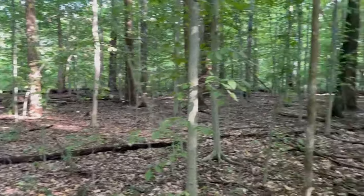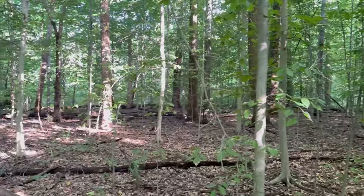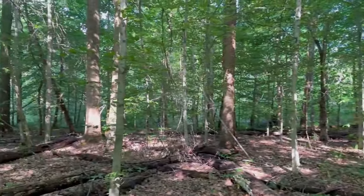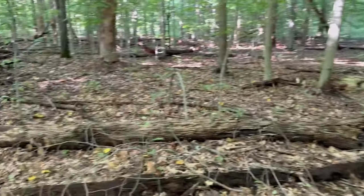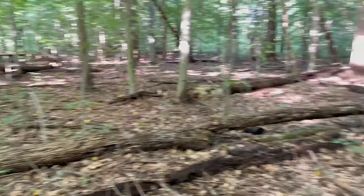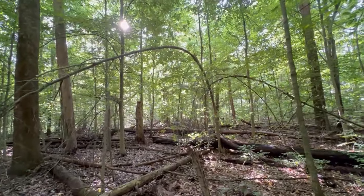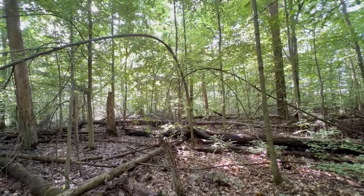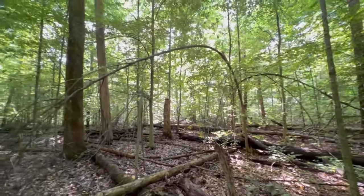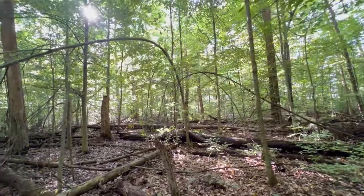This is really cool right now. It's like golden sunlight peeking through some areas. A lot of trees down up here, kind of like a grid on the ground. There's that little arch. A couple big arches right here. Look at that. Big one there and one there, one in the middle. It looks kind of busy in the background behind them too. That is cool.